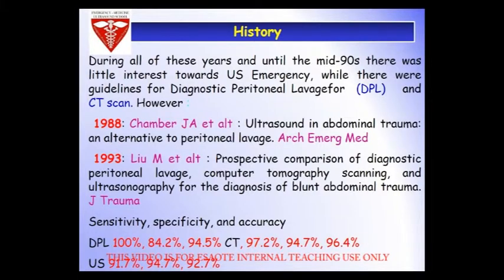During all these years and until the mid-1990s, there was little interest towards ultrasonography in emergency, particularly in trauma, while there were guidelines for diagnostic peritoneal lavage. Do you know the diagnostic peritoneal lavage? What is it?